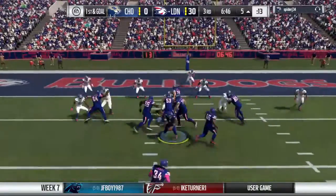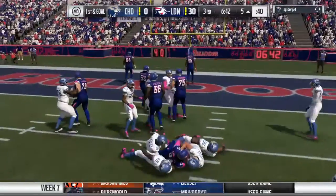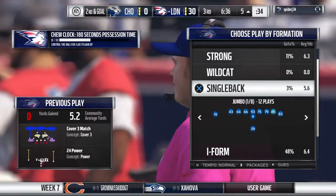Shift together here from the D-line. 1st and goal from the 5. And he'll get this one back to the 5-yard line, but no further than that. No gain on the play that time, and it sets up 2nd and goal.